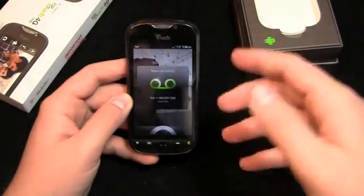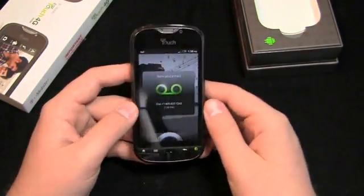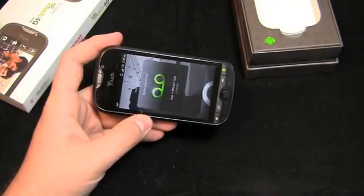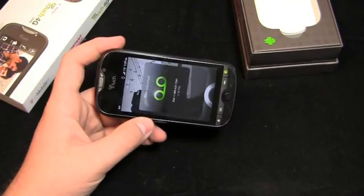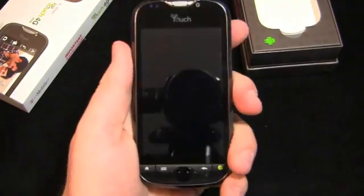But you can see over here when it turns on, you can see the typical ring to unlock, but it does not have the shortcuts like the Sense 3.0 devices, like the Sensation 4G and the Evo 3D do. So a little bit of a difference there, but again, dual-core Snapdragon processor at 1.2 gigahertz, 3.7-inch Super LCD, and it's really a good-looking LCD as well.